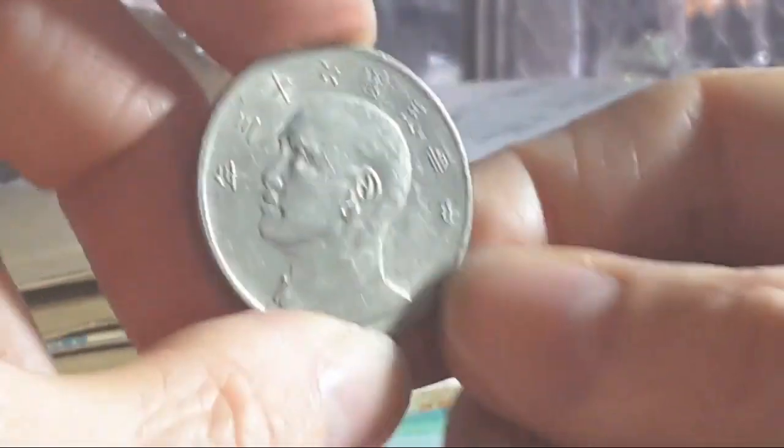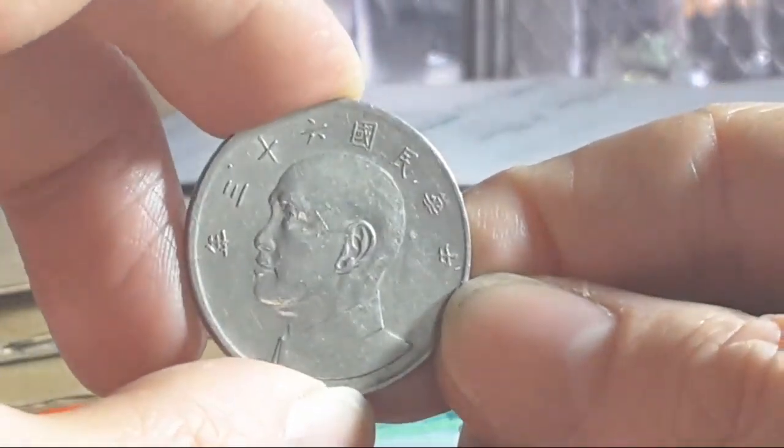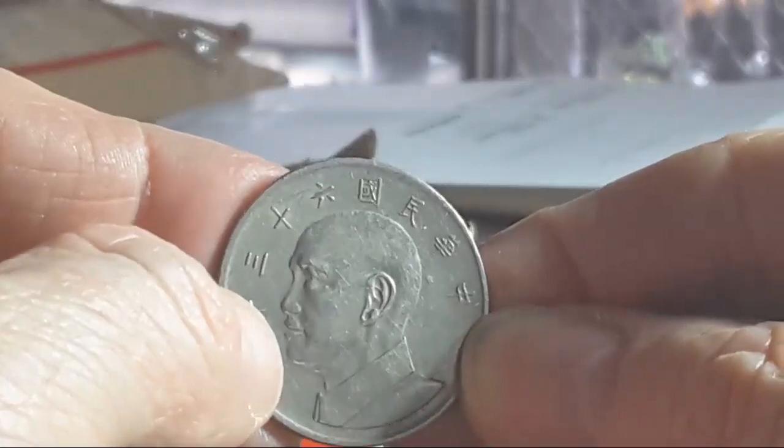Other coins I have. So now I'm just rambling on. Taiwan. So this one is 63. So 6, 10, that's 60, and 3.